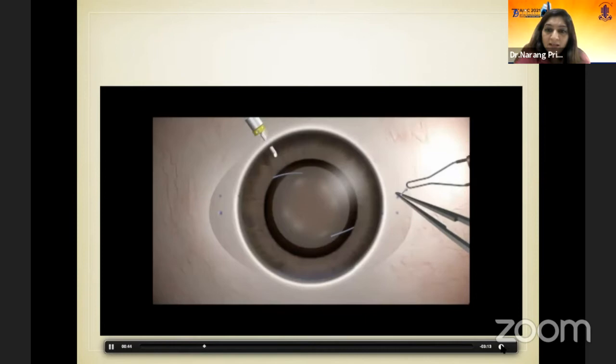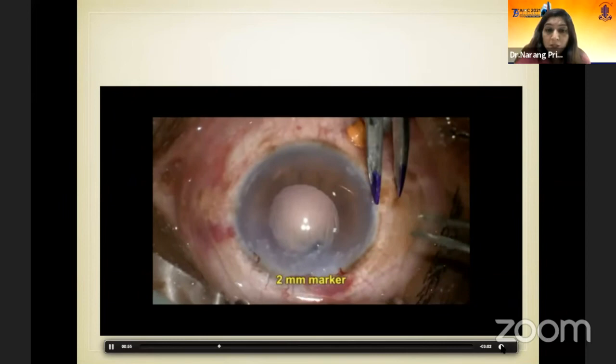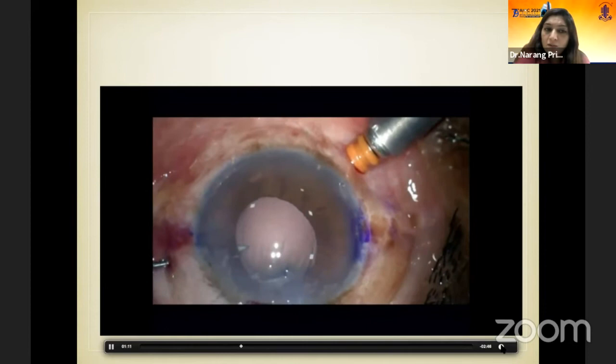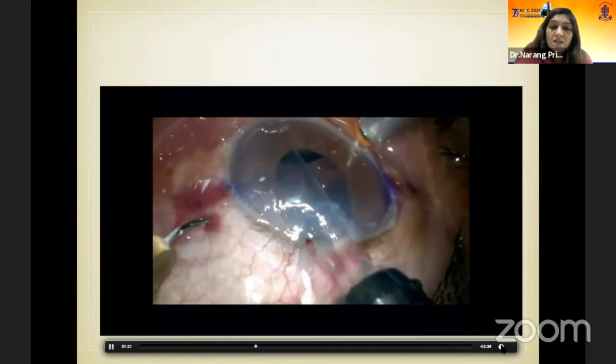Why? Because we have used a 26 gauge needle, and even the thin gauge needle is not very commonly available. So you can use a 26 gauge for this method. When you create a rivet, there is nowhere your haptic is going to slip back, because the intrascleral tract created with a 26 gauge needle is comparatively larger than that created with a 30 gauge needle. When you're using a 30 gauge, you can just create a flange. But when you're using a 26 gauge, you want to prevent slippage back inside, so it is always better to create a rivet. That works very beautifully. Otherwise, most of the steps are quite similar to the Yamane method.